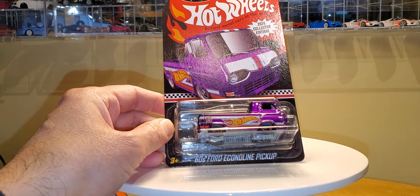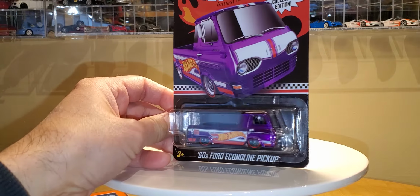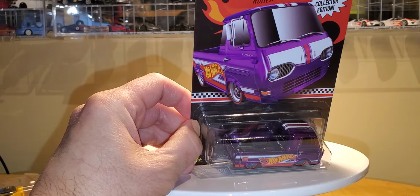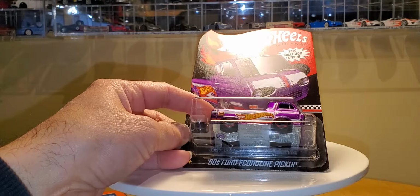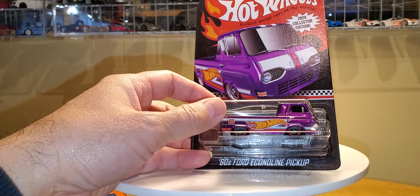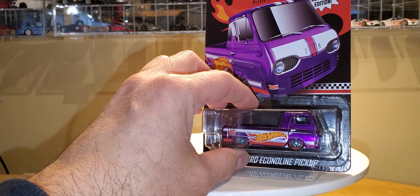This is a 60s Ford Econoline pickup. And I only got one. I only really collect one of each now. I used to get a couple before when it was easier, but now things like GameStop or even like Kroger, which we don't have Krogers on here. You know, I just want one carded set and that's it.